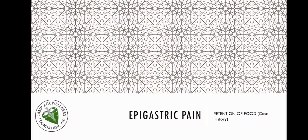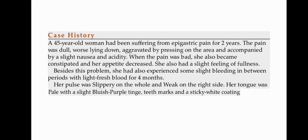Let us now go to epigastric pain. Let us talk about a case history of retention of food. This is a case history of a 45-year-old woman who had been suffering from epigastric pain for 2 years.